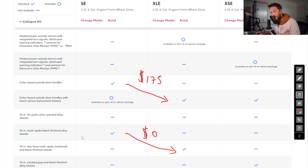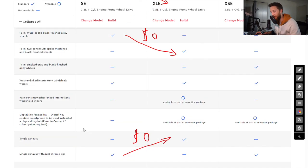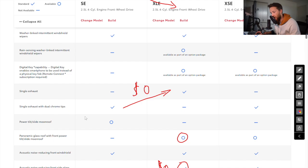I don't value them as zero, but I'm looking at it from my old job perspective of how they value things and how it will be valued and interpreted when you take your vehicle into trade. Next up, we go from a single exhaust with dual chrome tips on the SE to a single exhaust. Basically, it's still a single exhaust no matter what the material changes here. So it's classed as zero.